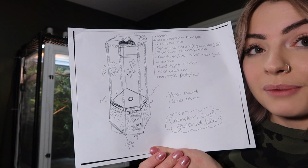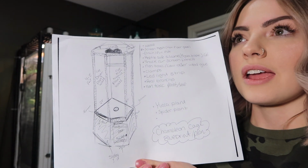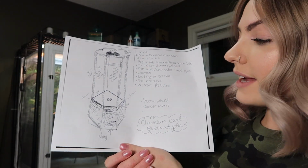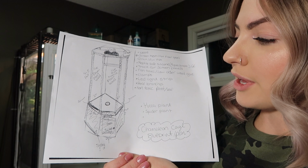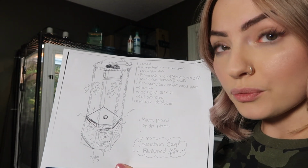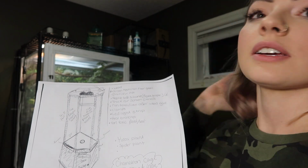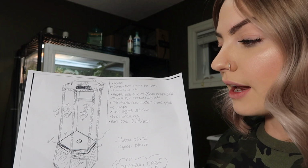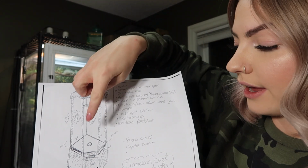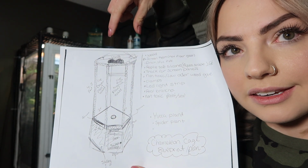So this is what I want my chameleon's cage to look like. Now, I'm unsure of the exact measurements, but ideally I want it to be 2 feet deep. So it'd be 2 feet by 2 feet. And then when it starts to come off of the wall a little bit, I want to do half a foot, and then to make a door, it's gonna come out like a diamond.